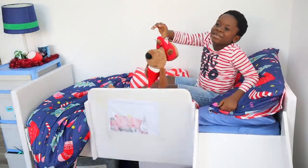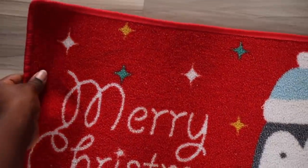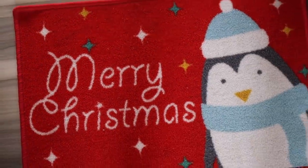Difference and the soft toys. I also put a welcome mat to his room, so he feels very, very happy about that.